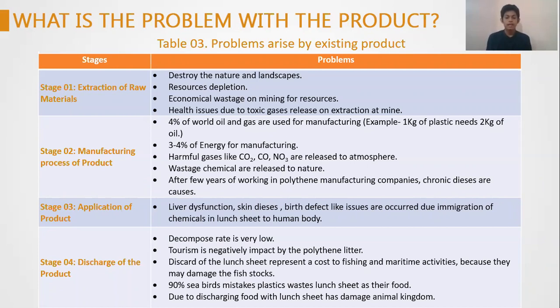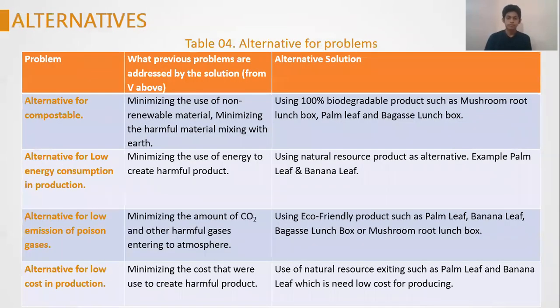So we can get an idea about the problems of lunch sheet. Now I would like to hand over the rest of the presentation to Siranjit. Thank you, Dura. Now I talk about alternatives for the problem.